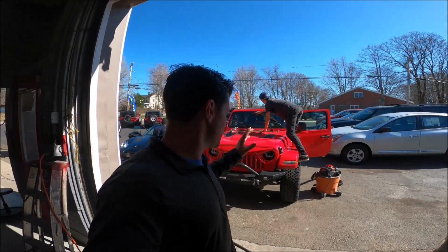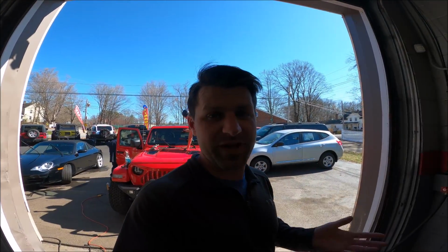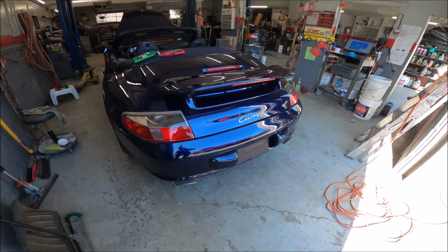So we're back at the shop doing some recon on the Jeep, trying to bring it back to its perfection. I have it running on the scanner to check all the faults. I'm gonna write them down so we can repair them all. In the meantime, check out this 911.